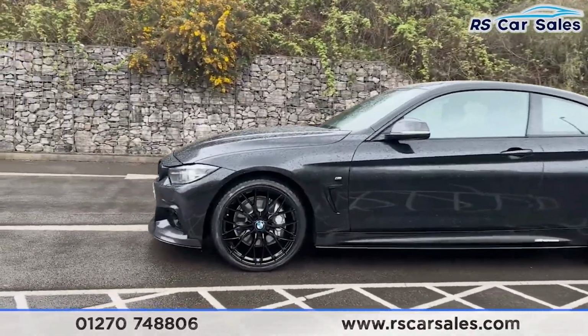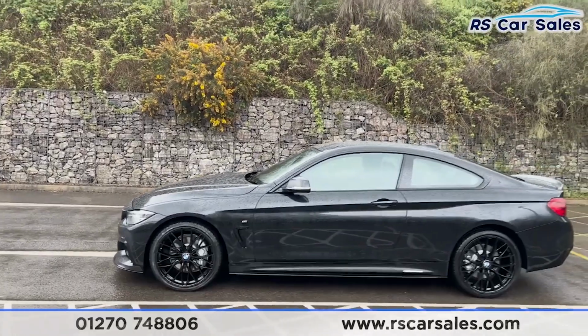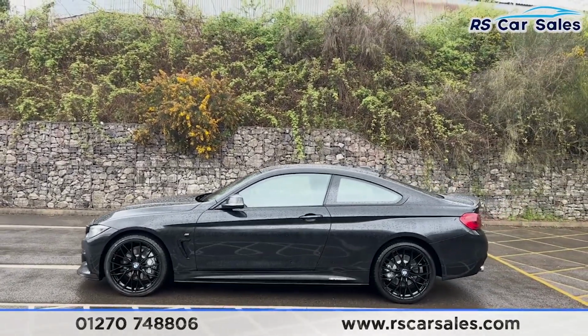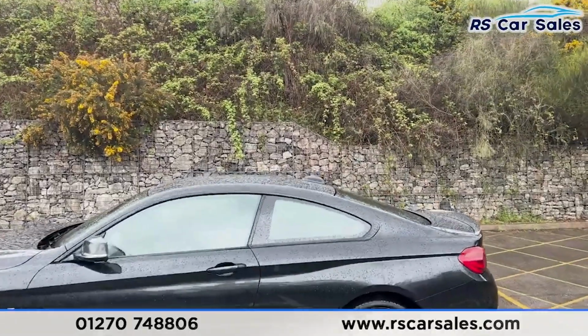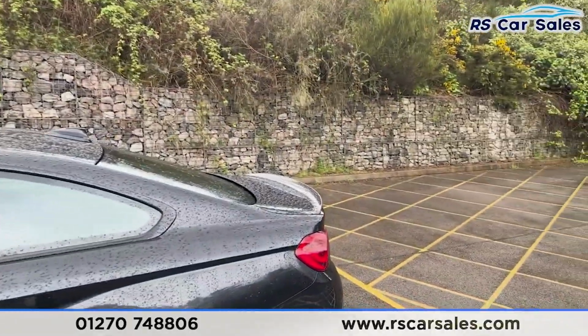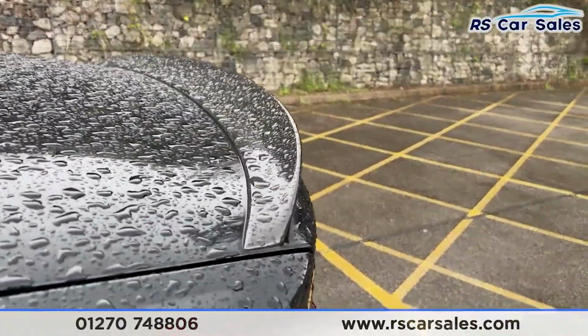We have the 20-inch alloy wheels in gloss black, all in excellent condition. Colour-coded door handles and door mirrors. We have the black trim around the windows. We also have the shark fin antenna up top. We have the carbon fibre rear spoiler just there, if the camera can pick it up.